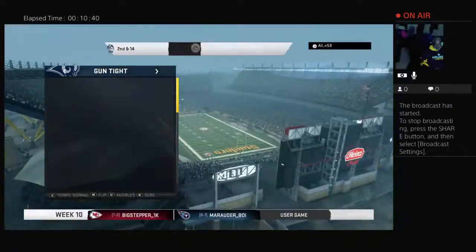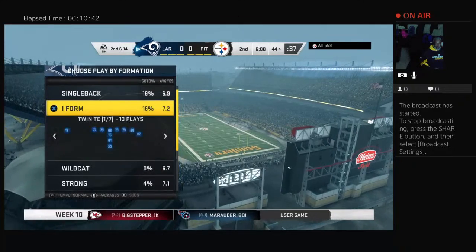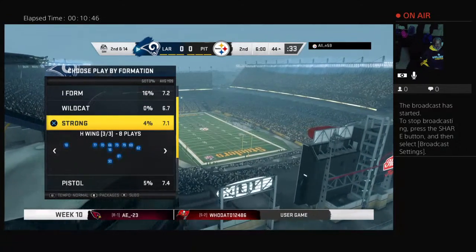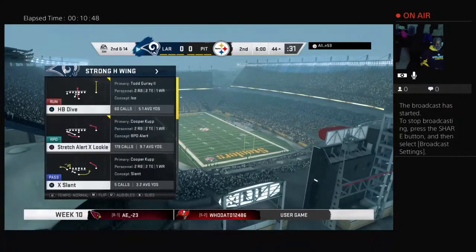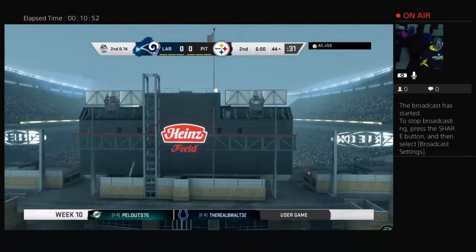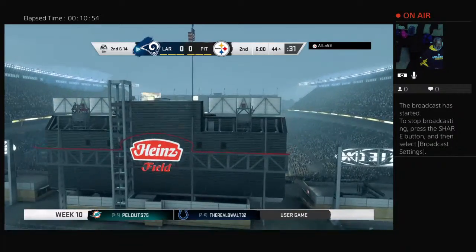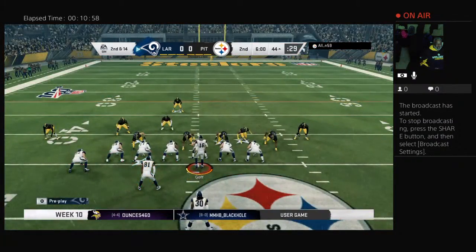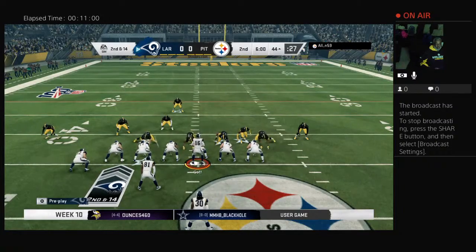Ready for the second quarter, and it's our visitors with the football. The Rams with the football here to begin the second quarter as they've got it with a 2nd and 14 upcoming. Well, this has been a good march down the field, but now they're stuck looking at a 2nd and 14.